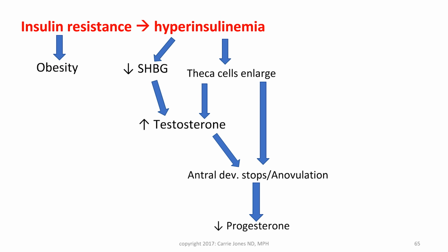If she does have an insulin problem, however, this is the mechanism of action. She gets insulin resistance leading to obesity. She gets this high insulin in her bloodstream. High insulin, of course, lowers sex hormone binding globulin, and that raises testosterone. In addition, that high insulin pushes on the theca cells in the ovaries, and the theca cells make more testosterone. So now she has all this testosterone floating around because of her insulin. With enlarged theca cells and high testosterone, she gets antral development that stops, and therefore she doesn't ovulate.